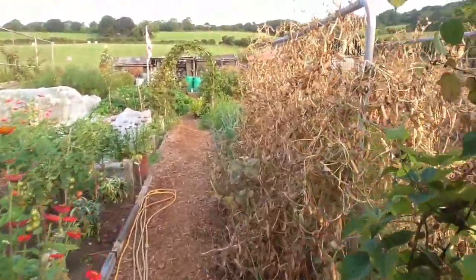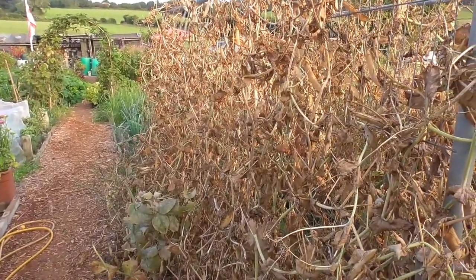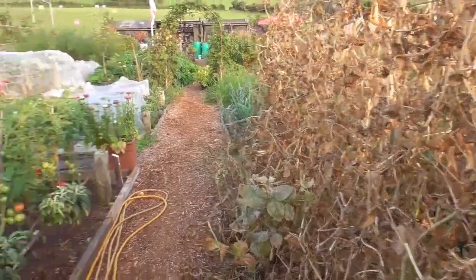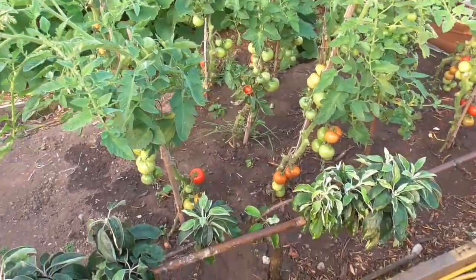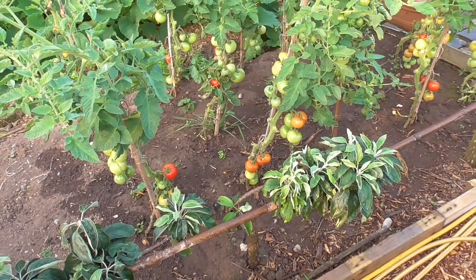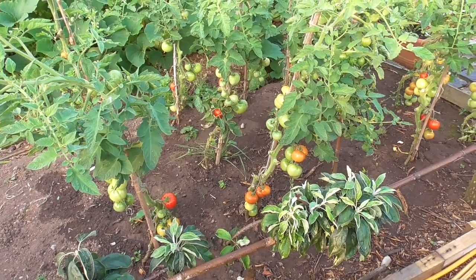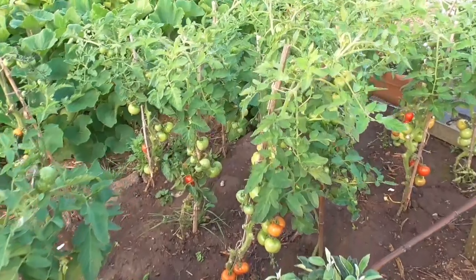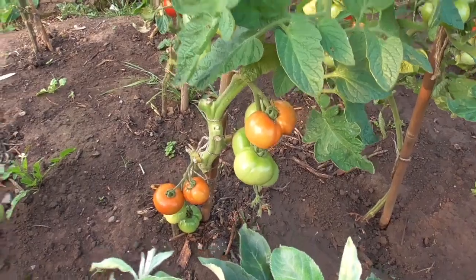Right, moving on through. The peas are finished and I've saved all my seed. I just haven't got the time at the moment to dismantle all this, and I'm going to bury this stuff in the ground. Tomatoes. Just about, I'm going to take a good picking today. Cheryl's going to make a tomato sauce for the winter. I've got enough here for her to do that. They are just starting, you can see there, just starting to turn.